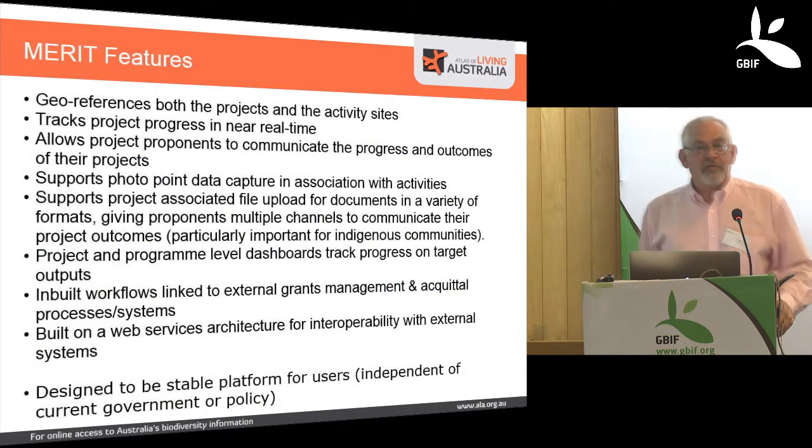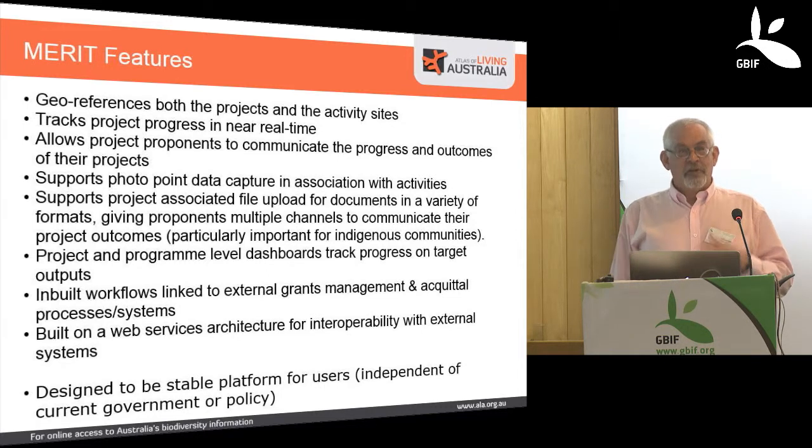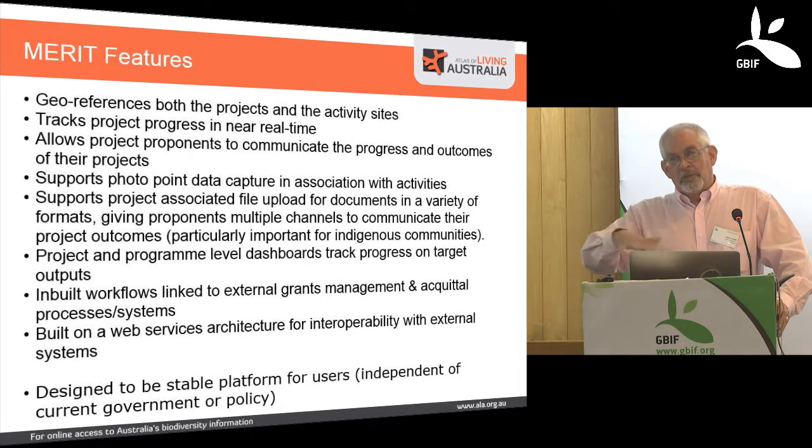One of the key things is that it's creating a stable platform for users that's independent of the current government or its policy. Governments change, policies change, what you should or shouldn't be doing. These can change at every election, but what's happening here is that this platform is going to be able to support projects no matter what they are.